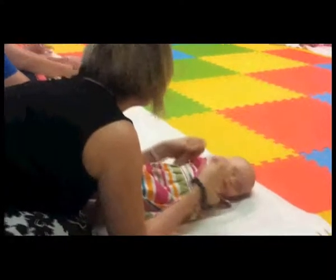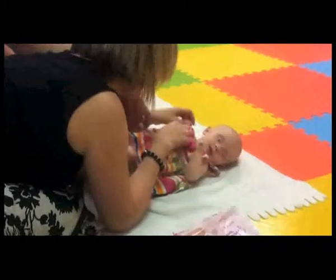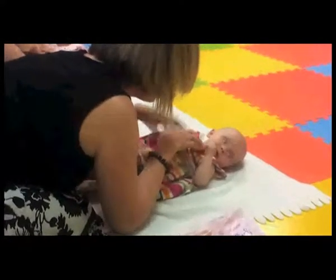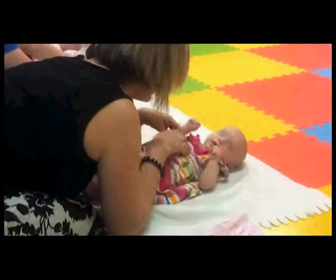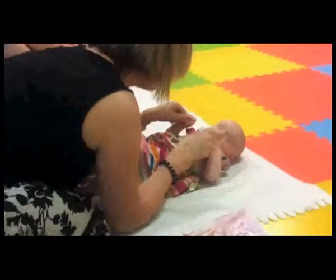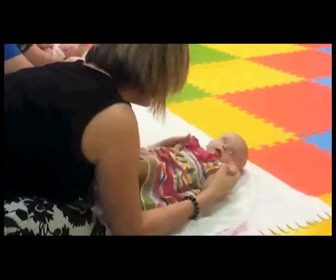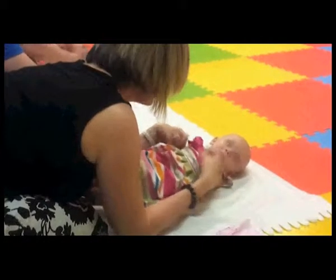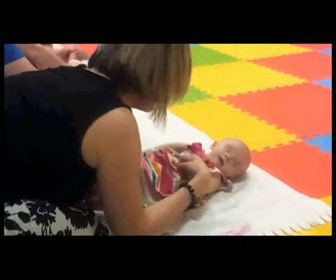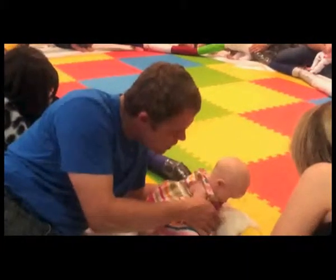Zara, Sensory Baby Class. Zara is experiencing a multi-sensory approach in a social setting with security from the close physical presence of her parents. Zara is lying on her back on a mat, surrounded by other babies and their parents. Zara's mum is holding both her hands and moving them alternately up and down to the ticking of the clock.